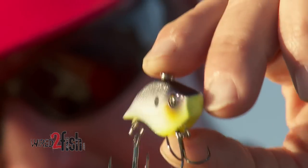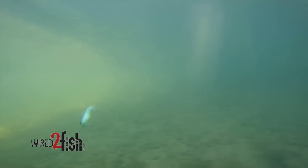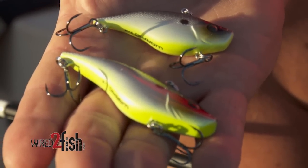This thing, you can fish it around heavy cover, and it bounces around and turns on its side, and you'll be surprised what you can wind this through without getting it hung up. So remember, the war pig is available in two sizes. We have the 1/2 ounce and the 1/4 ounce versions.